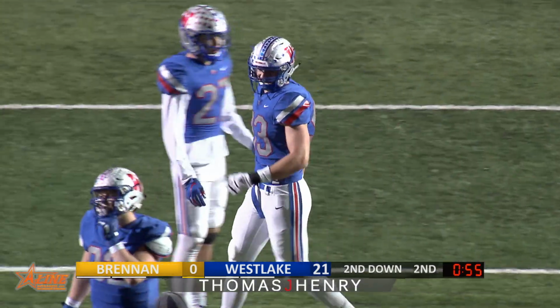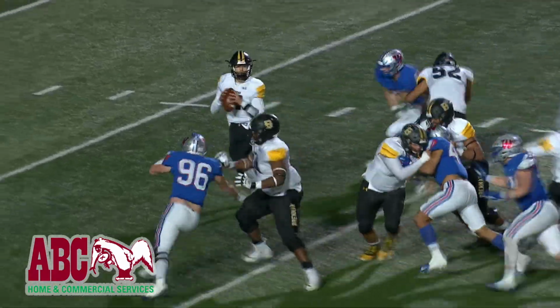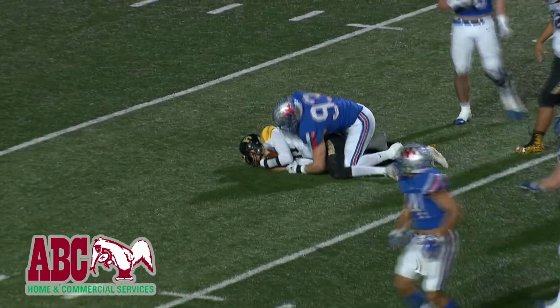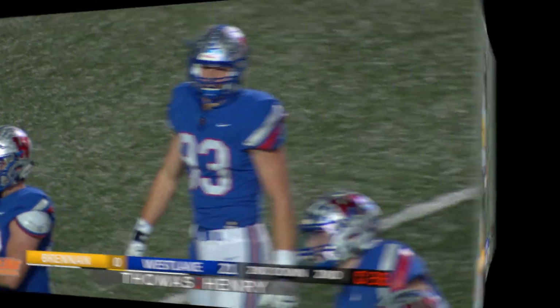Varela trying to get the throw off, and right in his kitchen was Bobby Duncombe, and he drills him for the sack. Just a good job here of, well, first of all, Duncombe, but also Varela. He had that ball in a precarious position, free in his right hand, and a good job by him to just hold on to that football.